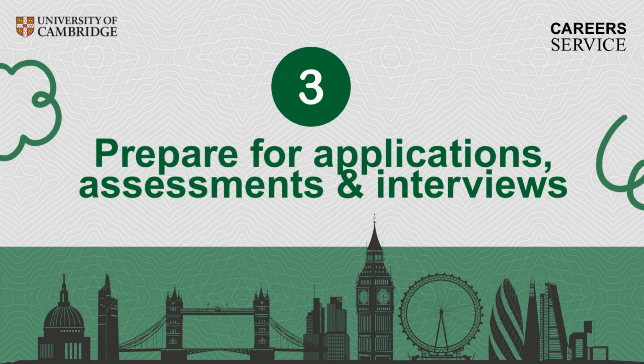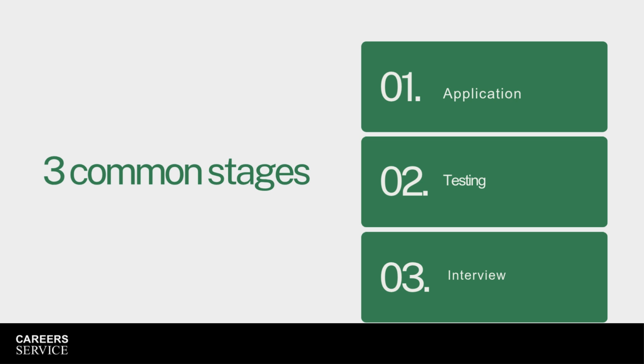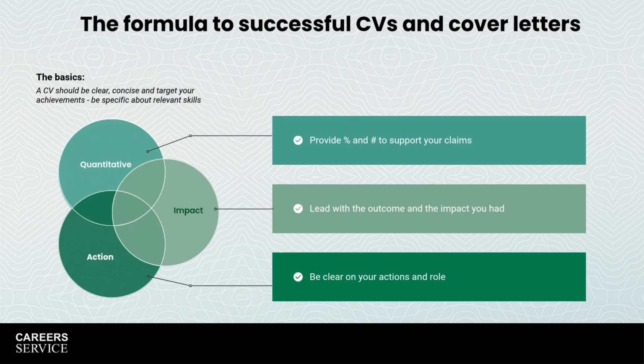Number 3 is actually how you prepare for these applications, assessments, and interviews. So as we've covered, there's 3 common stages to the application process. This is application, testing, and interview. And these will all take different forms depending on the type of application you're making and to what type of firm you're making. But you'll normally find you get these 3 stages. So let's start with the basics.